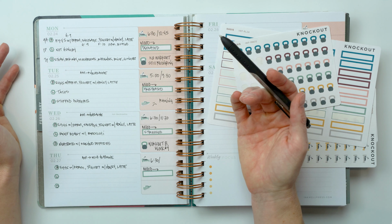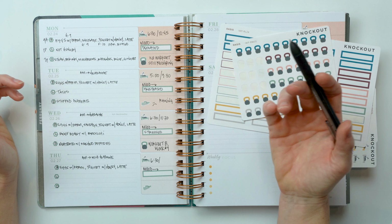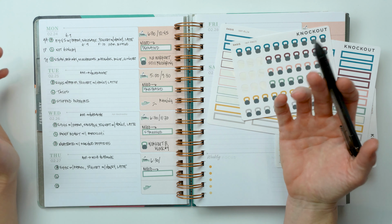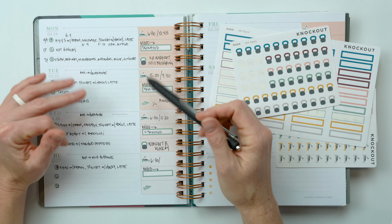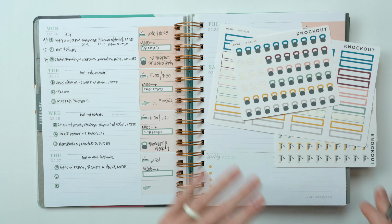If your structured exercise is not strength training related, we also have the yoga icon, we have a spin bike icon, we have an indoor rower. So we have a lot of different fitness icons that you could use to map out and track your consistency with your structured exercise.